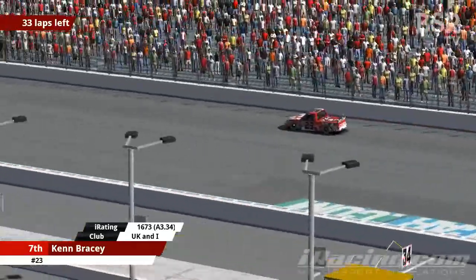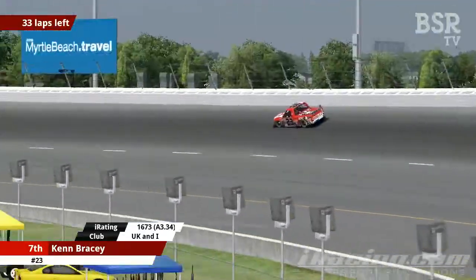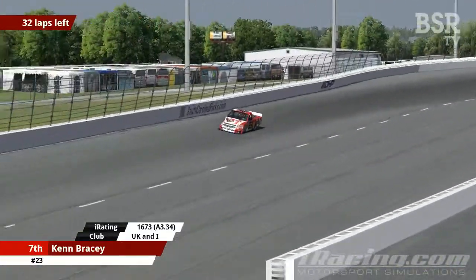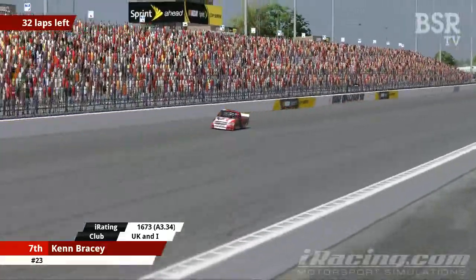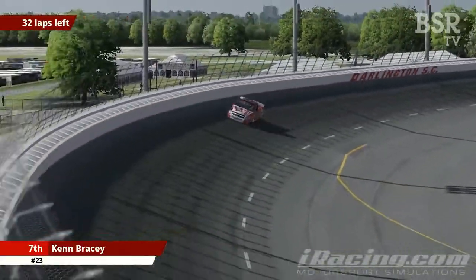Excellent, welcome back, Kyle. It's going to be a little bit of a quiet finish to this race, you feel. We've had 117 here at Darlington, but only 6 trucks remaining. Just looking at Ken Bracey go around, it seems to be a theme for this series, which doesn't seem to be the best thing for the viewers. No, not at all. Not with these guys. I'm sure they want to see some closer racing action.